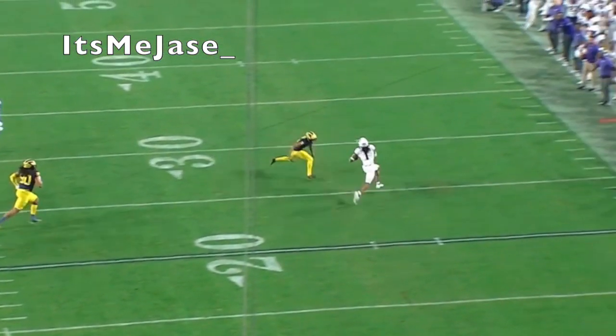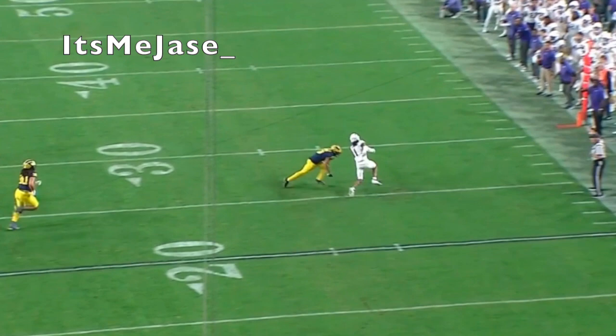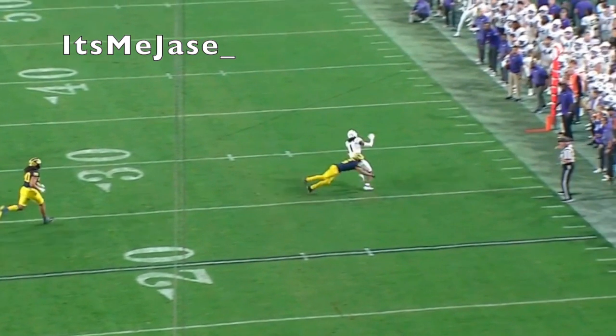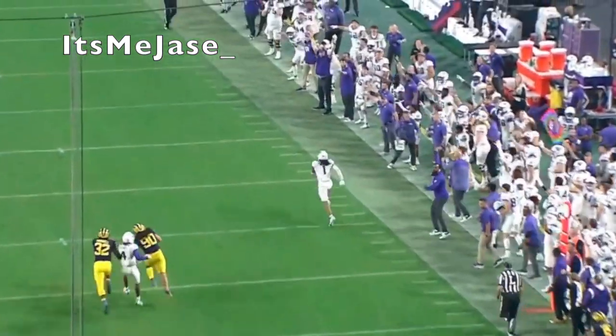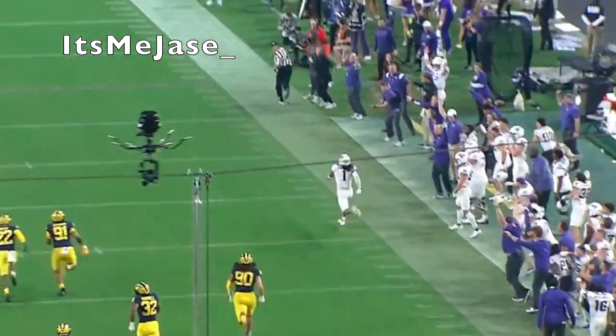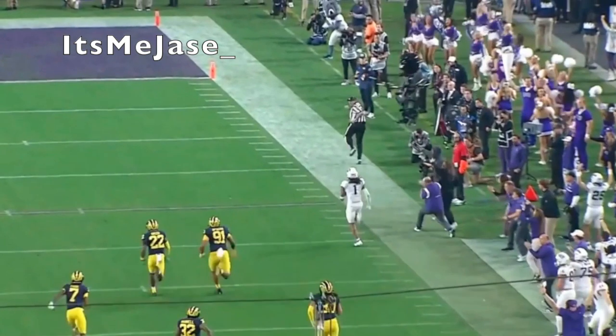Now in space, he can be a little bit more dynamic, in my opinion. But in space, just his lower body is so thick that it's hard to get him down with an arm tackle when you go low. So he keeps his contact balance. He runs. He hits his head on the goalpost. He scores a touchdown for his team. Very good wide receiver.